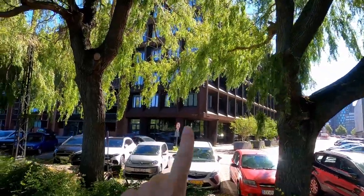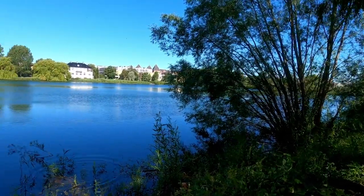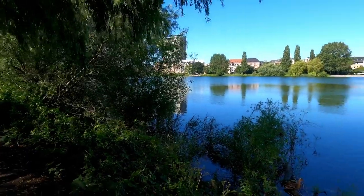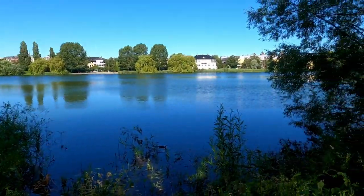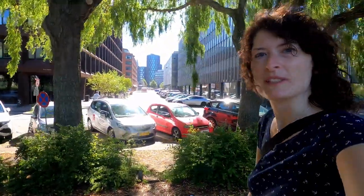The building here is my hotel, and on this side we have some very pretty place where we could have some walk. See, a lot of people are running here, so it seems pretty nice. Time to go to work.